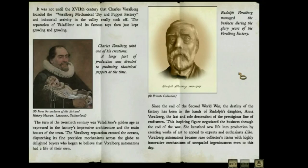The turn of the 20th century was Valadilene's golden age, as expressed in the factory's impressive architecture and the main houses of the town. The Voralberg reputation crossed the oceans, dispatching its fine precision mechanisms across the globe to delighted buyers who began to believe that Voralberg automatons had a life of their own.